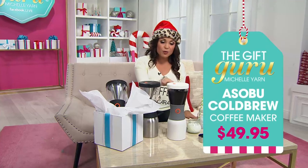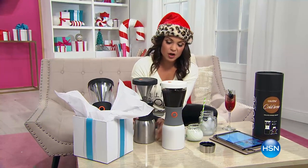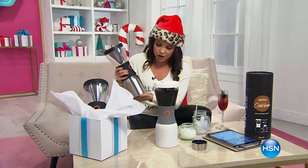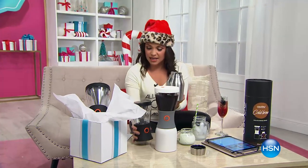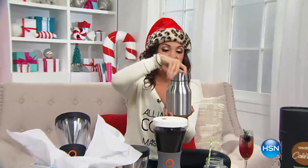So you can make your own cold brew coffee using whatever coffee you have. You don't have to buy fancy coffee for this. Then it's your own system. And the bottom here is actually a 40-ounce canister that's double insulated. It will keep hot drinks hot for 12 hours and cold drinks cold for 24 hours. You put the lid on, and the point is you can take it and go. You can take it to work, you can take it out with you. You're getting 40 ounces worth of cold brew coffee.